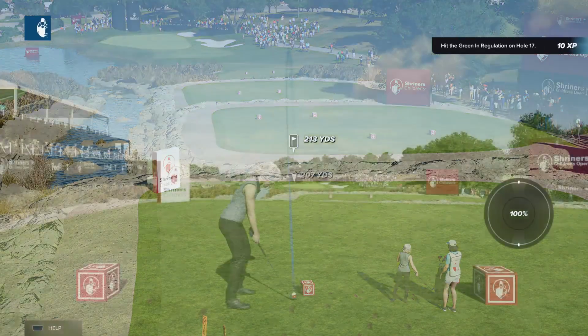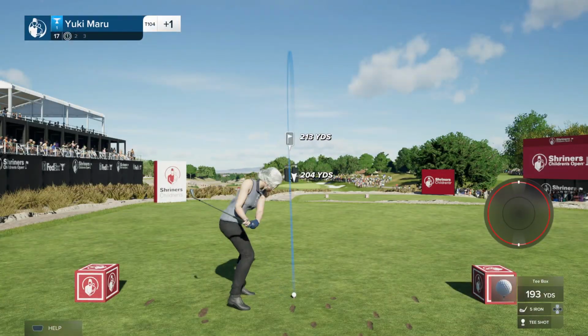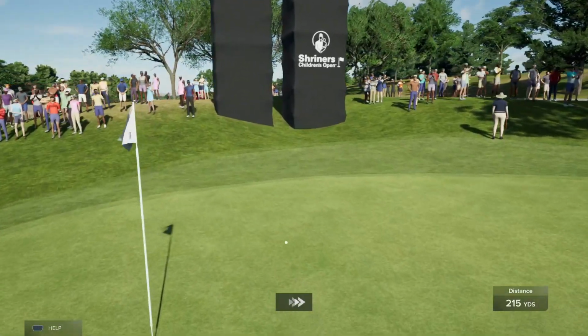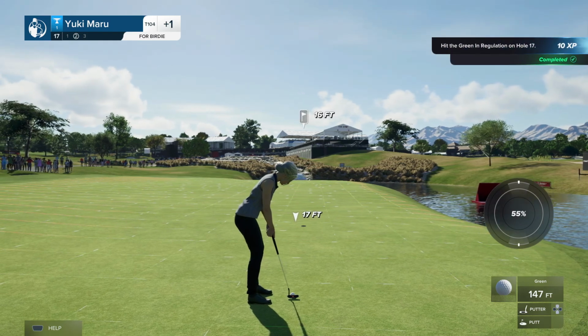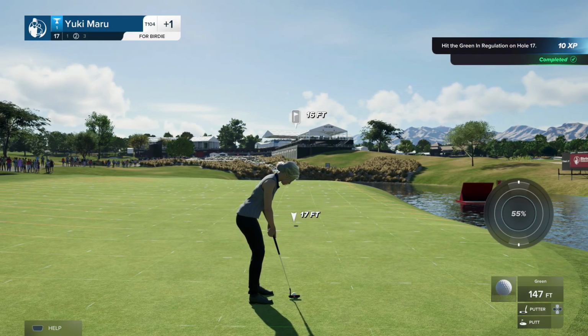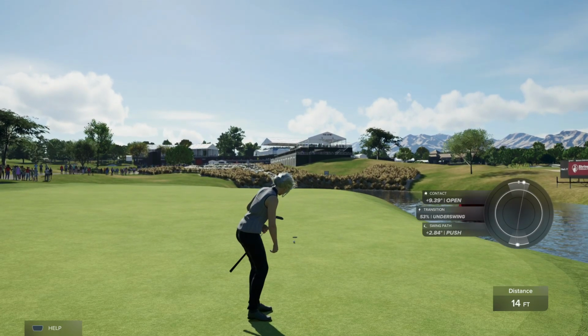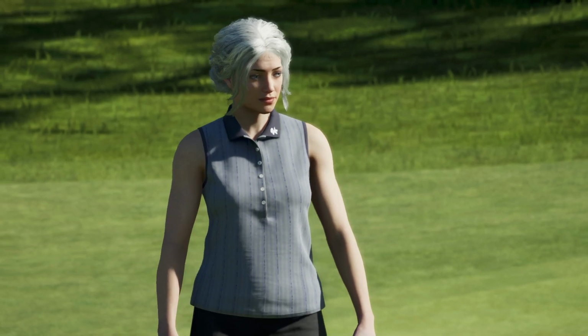Well, 17 at TPC Summerlin has seen some great highlights. None better than Jonathan Byrd. A walk-off hole-in-one in the playoff. How about that? Water, water everywhere down the left-hand side to this elevated green right here. Most players are leery of it and bail out to the right side in those bunkers. And that green chases from right to left, so a delicate bunker shot would be required.